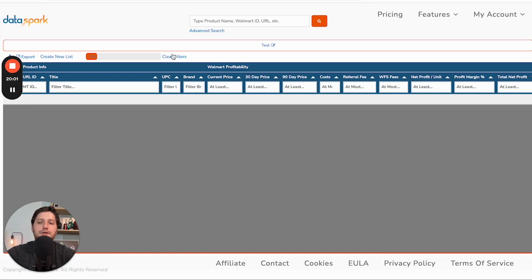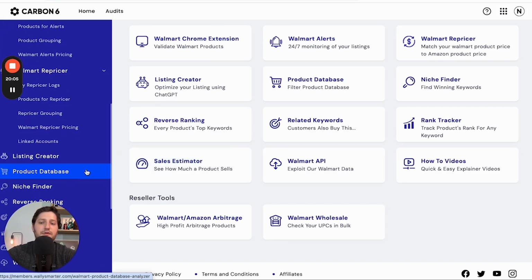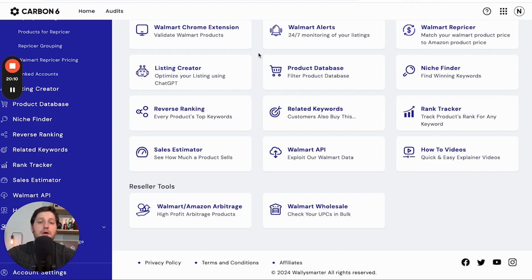For automating, I use two different softwares. I use DataSpark as well as Wally Smarter. I personally prefer the DataSpark scanner, but what it will do is you can input a list of items with their UPC code as well as the cost, and then it'll tell you if it's profitable, as well as how many sales it's getting, what the review count and seller count are, and all the information that you need to know as a seller.